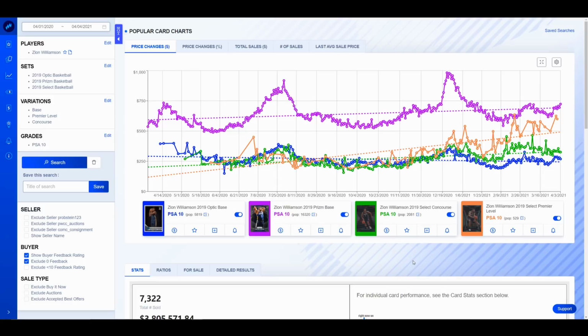The other takeaway I have from this is, in my opinion, Optic is extremely undervalued for a base card. Select is now the clear number 2 brand behind Prizm, and at least Select, Premier, and Courtside are now 2 out of the 3 base cards. Courtside has always sold way more than Prizm base when it comes to base cards.